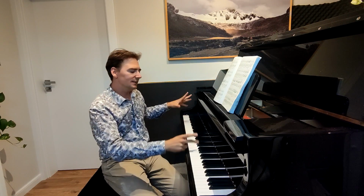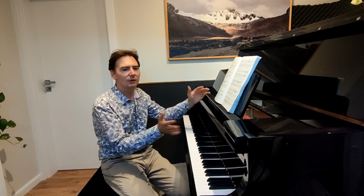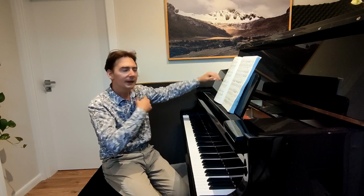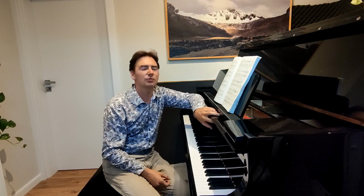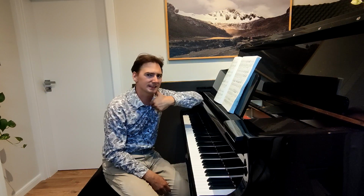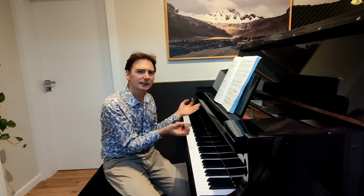Because the strings that we usually have for the melody are very short on piano, and we always have melody with the accompaniment. Strings here are very thick and very long, and this is something that amateur pianists usually forget, and this is also something that children cannot really do. So what is it? The difference of touch of the left hand and the right hand.